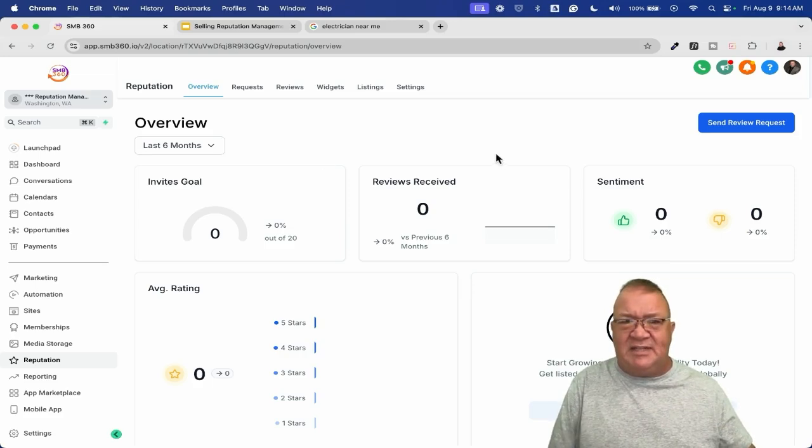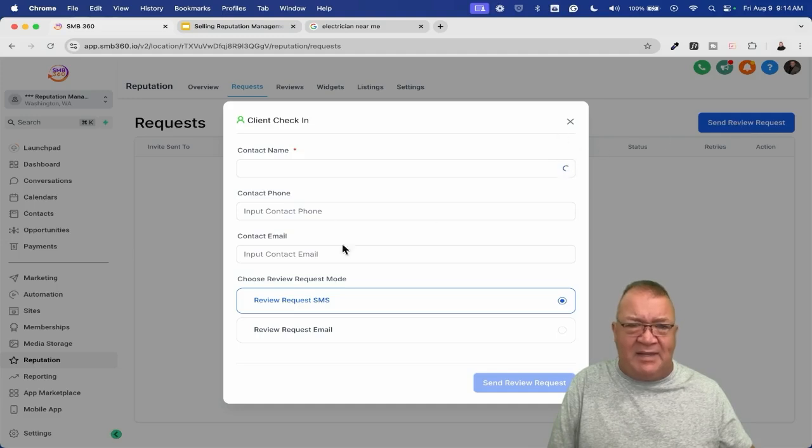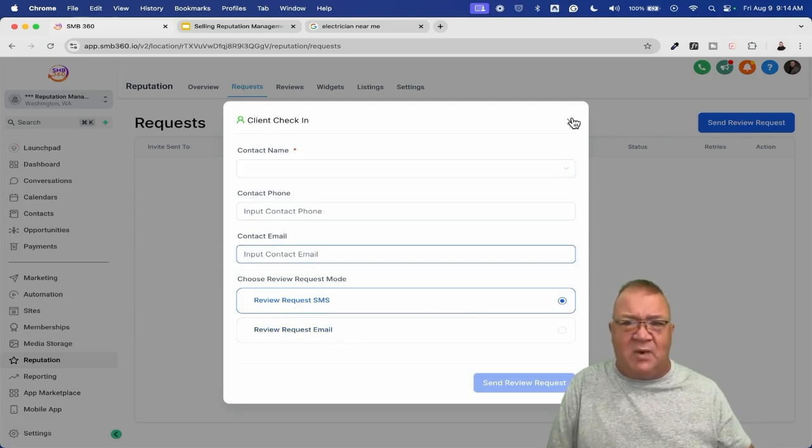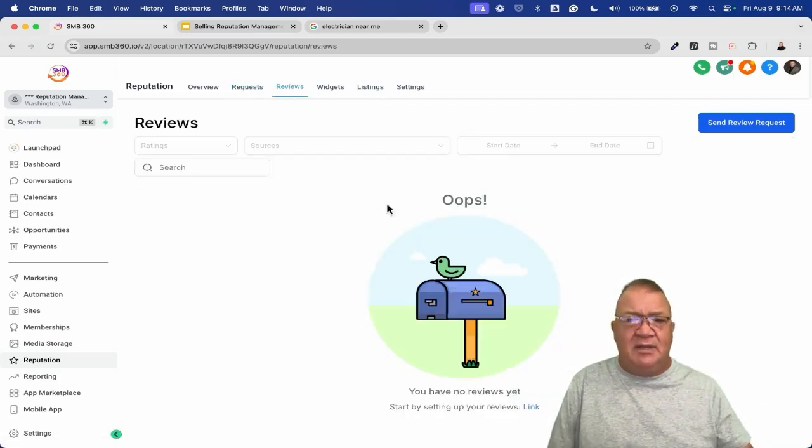Here you get this nice dashboard. If the owner or the client ever wants to come back here, they can manually send a request out. Just put in a phone number or an email, choose which way you want to send it, and the system can automatically send out a request to get a Google review. Again, this is a demo account that I have set up, and this is where you would see all the reviews. Again, you can send out another review request here.